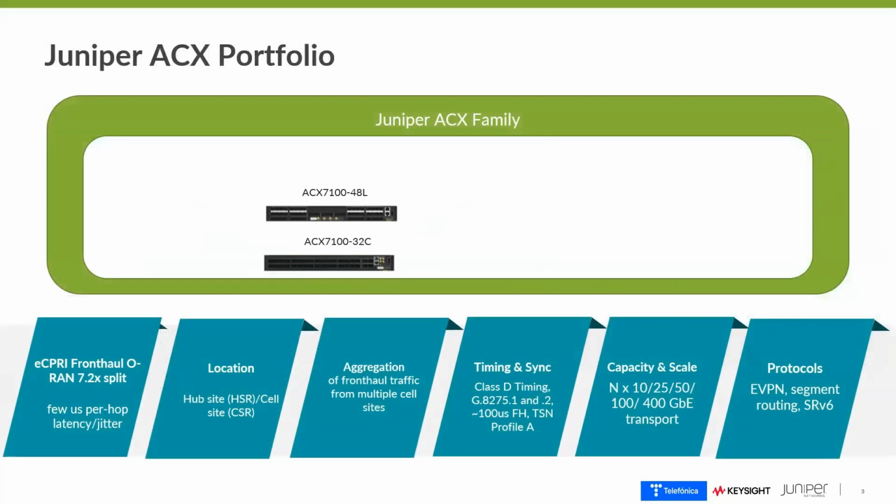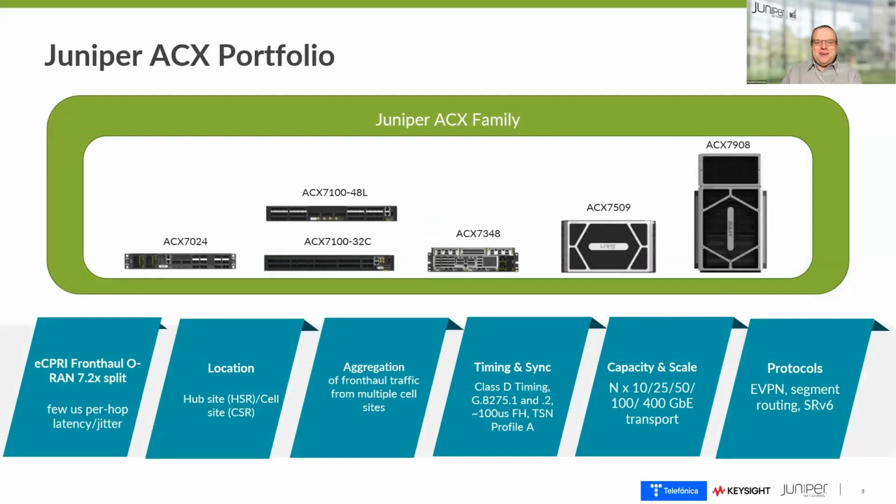Great. So Juniper has the full portfolio to address the 5G mobile transport needs, starting from the small ACX 7024, which can be used on the cell site router, so on the cell site locations, going through the ACX 7348, ACX 7509, up to ACX 7508, which is the big box that can be used on the aggregation side.